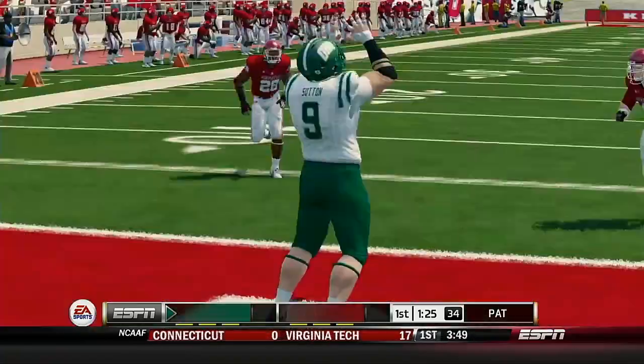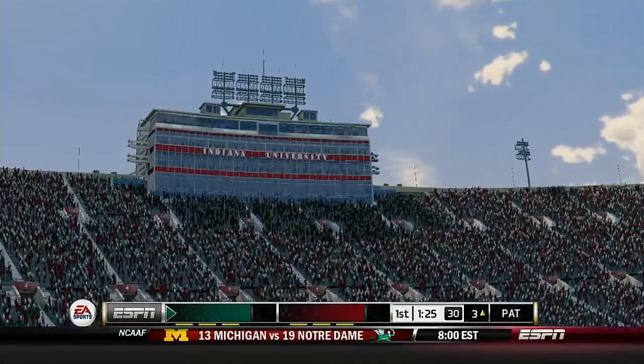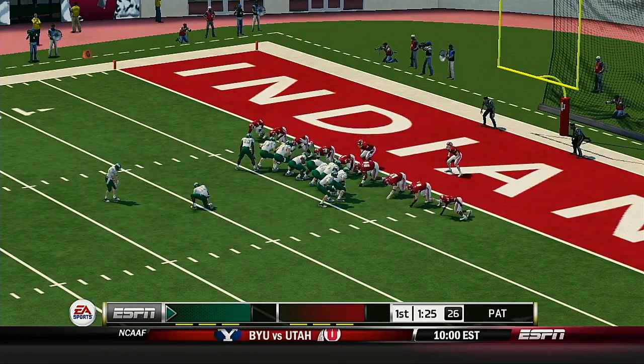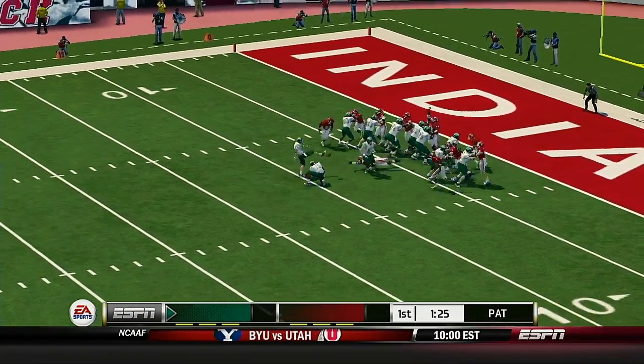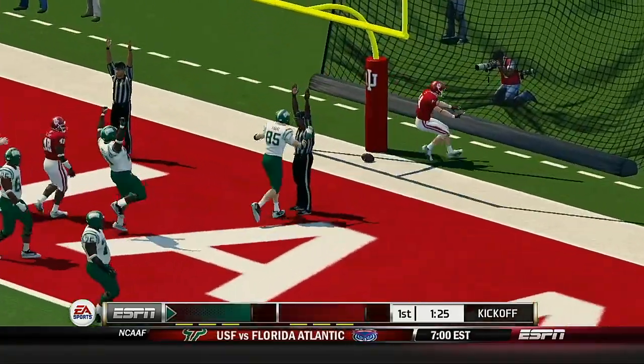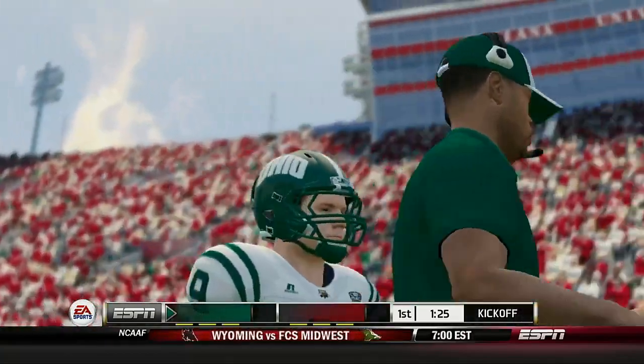That was poor defense. Looks like there was some miscommunication between the safety and the linebackers, which caused for him to get so open. They rolled the dice and went for it on fourth, and I'm sure they're happy with the result. The extra point to tie this game up. And he adds the extra point. A 10-play, 75-yard drive, and it's good for 7 points.